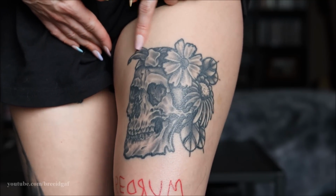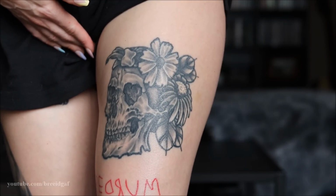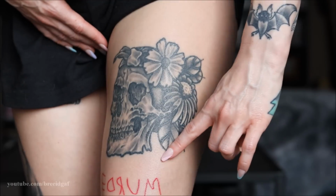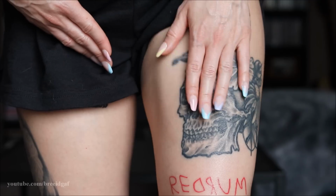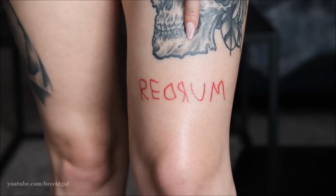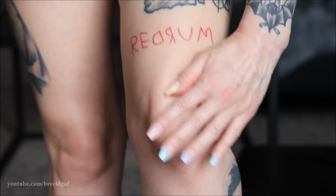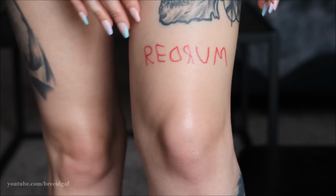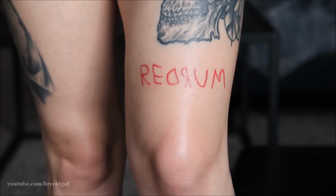But we have the little bandana, and then we have the little flowers going, oh my gosh, I am shedding. And then we just have the little flowers and the leaves going around it. I did get this one in black and gray. I like this one. This one was a lot of fun. And then right below that, we have my newest tattoo, which I did recently do a video all about, but that is my red rum tattoo. This was inspired by The Shining.